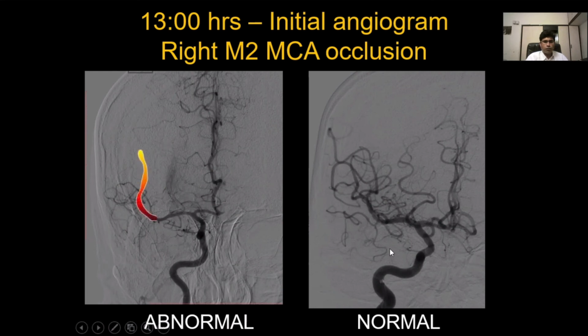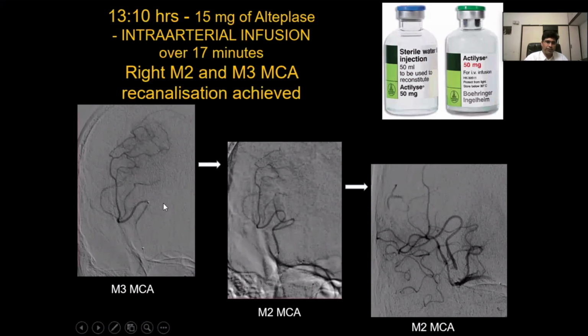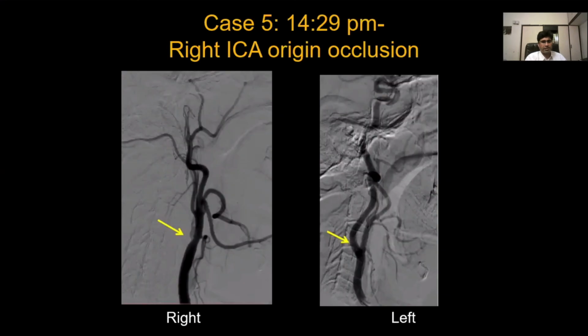So what we do here, we go selectively with small catheters to the distal MCA and give TPA in each and every small branch. Once we give the TPA, you see the recanalisation starts beautifully. You see all these branches opening up and starting to react. That's how the TPA beautifully works, in particular in selected cases.